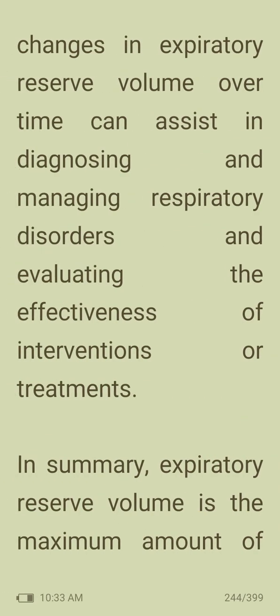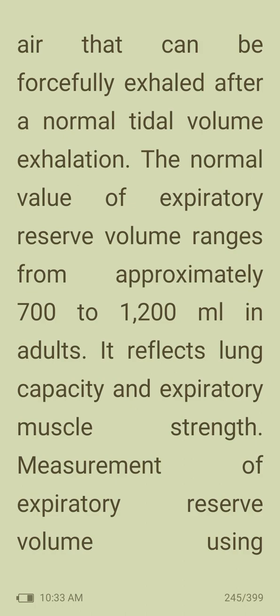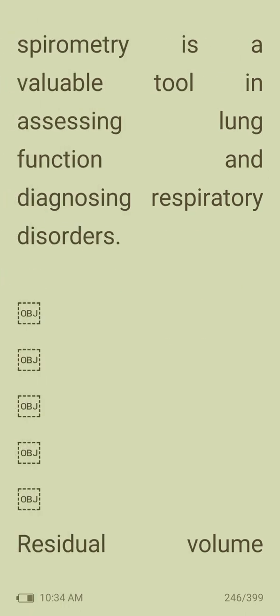So, in summary, expiratory reserve volume is the maximum amount of air that can be forcefully exhaled after a normal tidal volume exhalation. The normal value of expiratory reserve volume ranges from approximately 700 to 1200 ml in adults. It reflects lung capacity and expiratory muscle strength. Measurement of expiratory reserve volume using spirometry is a valuable tool in assessing lung function and diagnosing respiratory disorders.